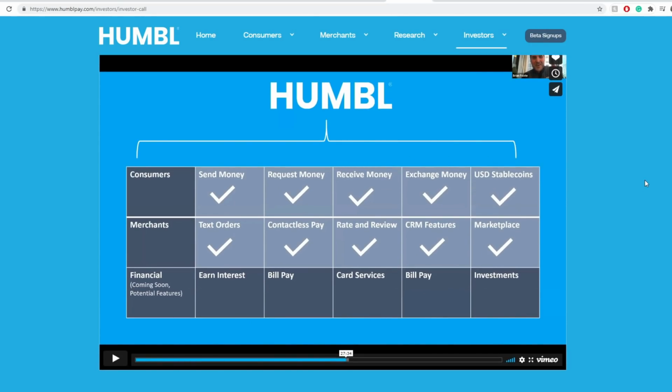Now, HUMBL here, in terms of the consumers, they're able to send money, request money, receive money, exchange money, and store their money on US dollar stable coins. For merchants, they have text orders, contactless payments, rates and reviews, CRM features, and marketplace.